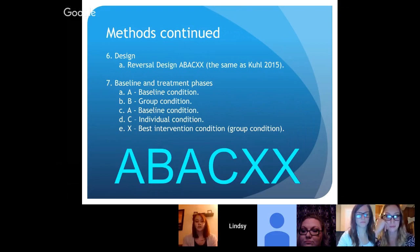The group determined reinforcement to be in the form of the individual's favorite candy bar at the end of the condition if the goal was met. In the original study, the class received extra recess as their group reinforcement. The study then went back to condition A, which was baseline condition, and procedures were implemented just as they were in the first baseline.